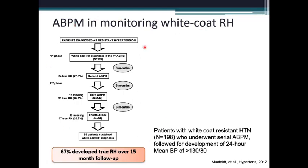So this group took 198 individuals with resistant hypertension who are classified as white coat resistant hypertension, so normal ambulatory blood pressures, high in clinic. They then repeated the ambulatory blood pressure at 3 months, 6 months later, and then 6 months after that. So over a 15-month period, you would get 4 of these things done. And at the end of that, only like 33% of the initial group continued to have a diagnosis of white coat resistant hypertension. Everyone else had developed sustained hypertension.